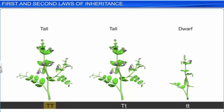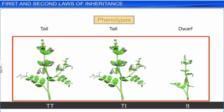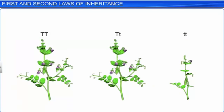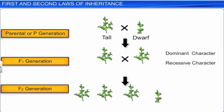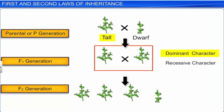Here, TT, Tt, and tt are genotypes of the plant, and the descriptive terms tall and dwarf are the phenotypes. The alleles in the genotypes TT and tt are similar or homozygous, while the alleles in the genotype Tt are dissimilar or heterozygous. Moreover, Mendel also called the character that expresses itself in the F1 hybrid dominant, and the one that failed to express itself recessive.